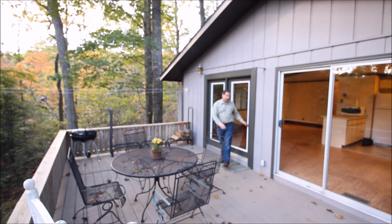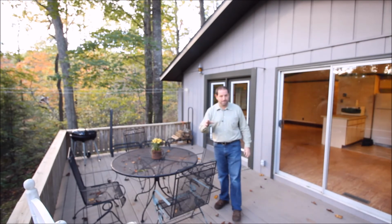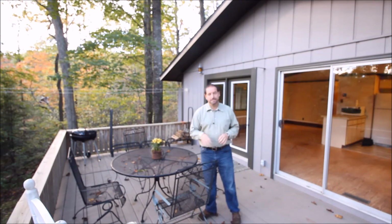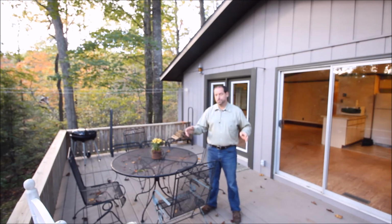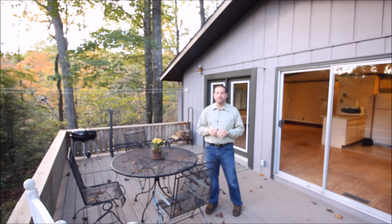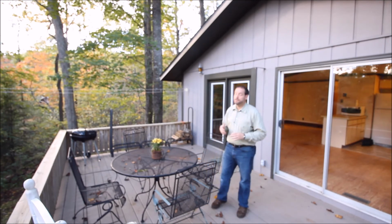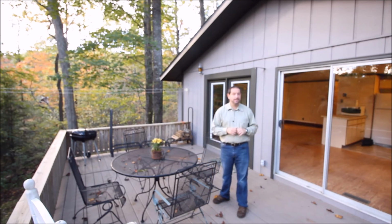Well, ladies and gentlemen, I hope you enjoyed this house here at 638 Bass Lake Drive in Pisgah Forest. There is a crawl space downstairs, good for storage. You're not going to be able to stand up in that area, but that is where the furnace system is, as well as the pressure tank for the well. And there is good storage underneath the deck as well.